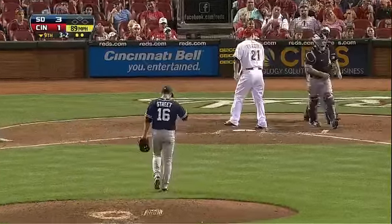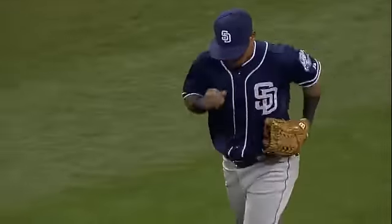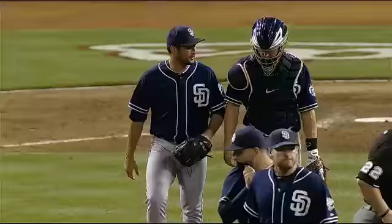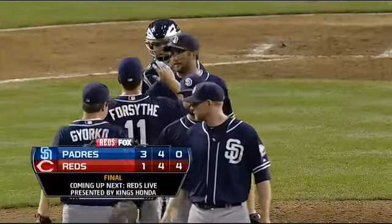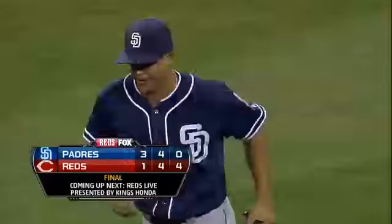Struck him out, and the game is over. And the Padres use 2 unearned first-inning runs and hang on to defeat the Reds here on this Saturday night before over 34,000. Final score here at Great American Ballpark: Padres 3 and the Reds 1. And so tomorrow, the rubber game of this 3-game series. Reds Live post game presented by Kings Honda next.